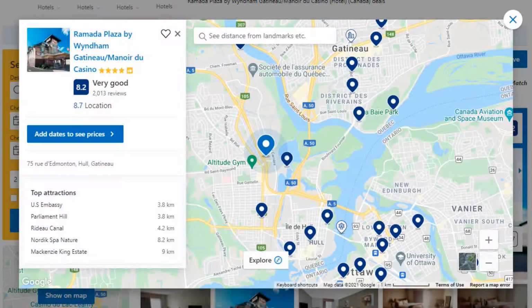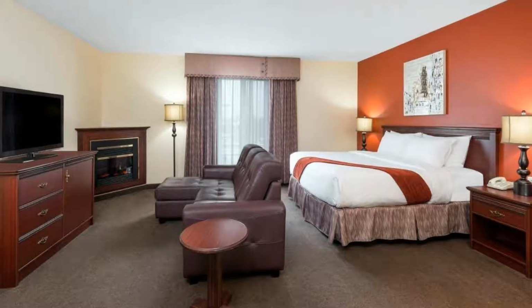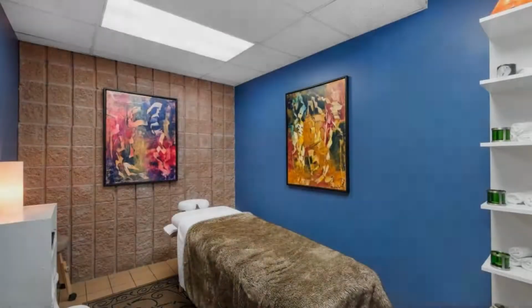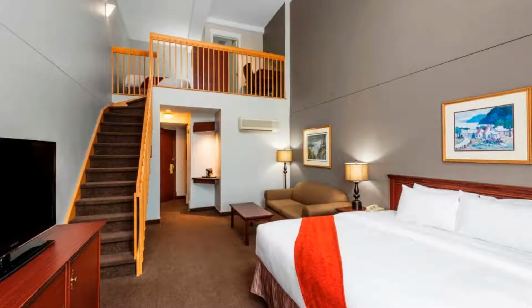Number 2. This is a 4-star hotel. The location of the hotel is attractive and the guests love walking around the neighborhood. Check-in time is 4 p.m. and check-out time is 12 p.m. Guests are required to show a photo ID and credit card at check-in. Pets are not allowed in this hotel.